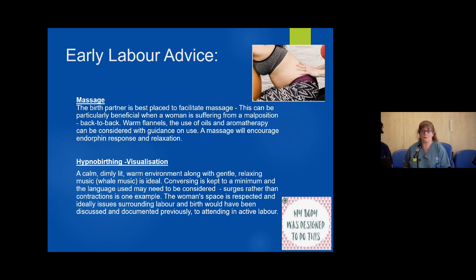Contractions can start even like one every 20 minutes. If your contractions are like that, try and ignore them, because they're really not going to do anything at this stage. They're not dilating your cervix. They're just getting your body ready.